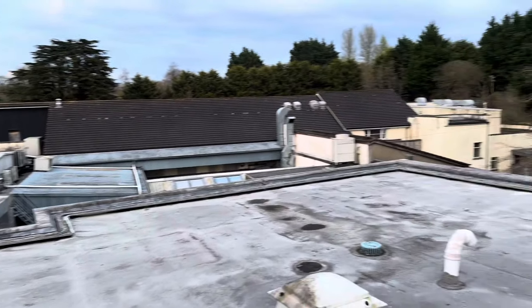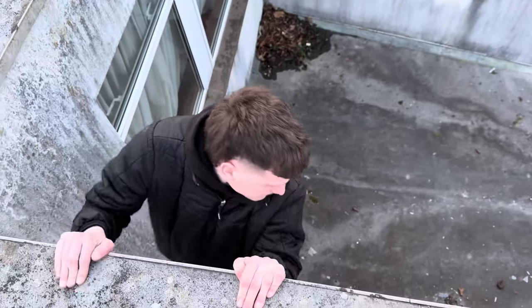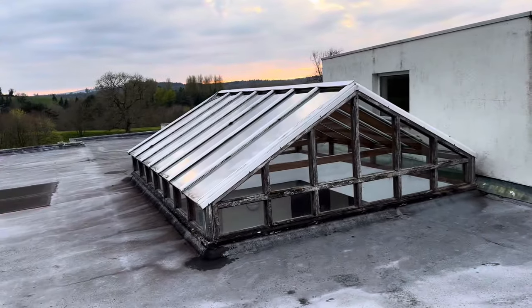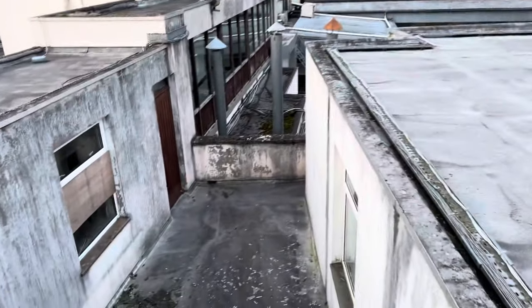Right, so we're going to try and make a break for it now. We've had a wee look over the edge. We don't see any security about, but we keep seeing the same car. We're going to make a wee getaway. Look at this. This place was amazing. But yeah, I'll bring this back in a wee second.